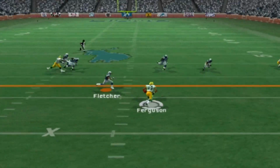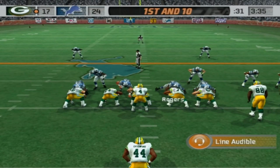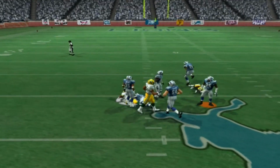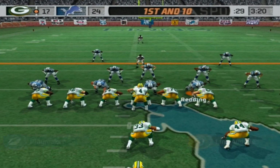So that was a good play call in the previous 2nd and short, but now it's 2nd and 15 here, and Favre throws over the middle, finds Ferguson for the first down. So the Packers are still moving the ball through the air pretty well as Favre drops back, throws over the middle. That's going to be caught by Driver, and they're into Lions territory now. 1st and 10 now across midfield.